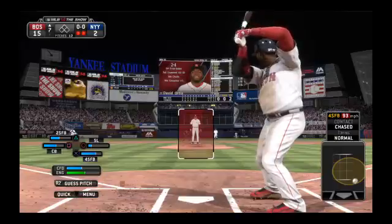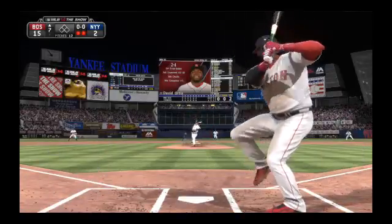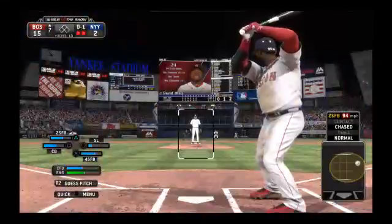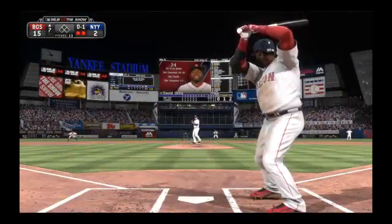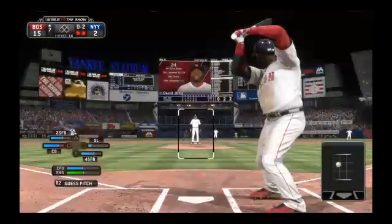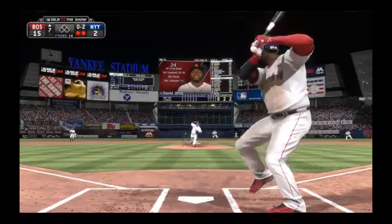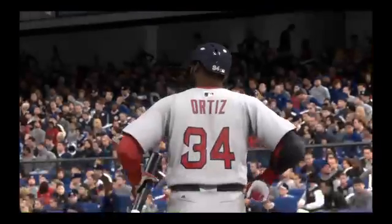David Ortiz will try it again. He homered back in the first inning of this one. And Ortiz just a fraction early there as his ball's lifted foul and out of play to the right. Good curveball, strike 2. Now 0-2 here. This is where you need to expand the zone. If it's close, you got to let it fly.